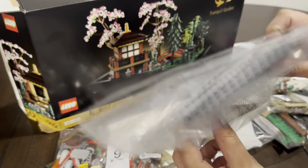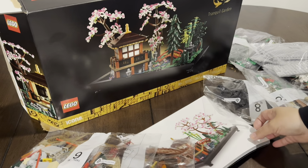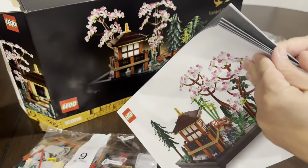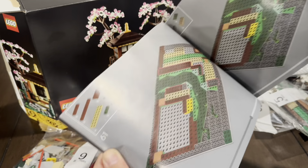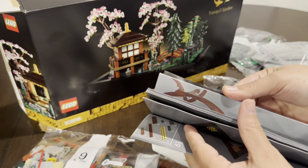They definitely thought of everything in this set, all the little details, for example, the arranged rocks, the flowing water features, the foliage, the meditation areas. This set definitely captures the essence of Japanese aesthetics and philosophy, making it a truly immersive building experience.